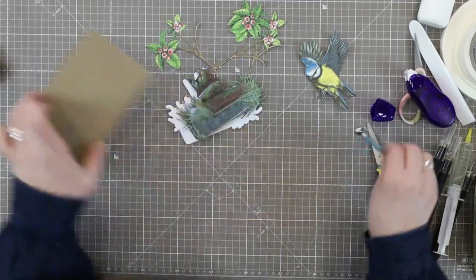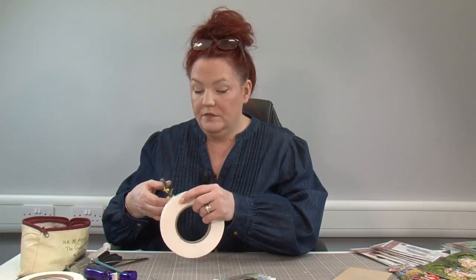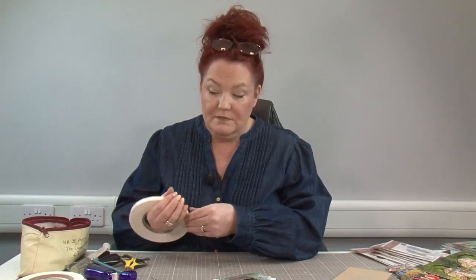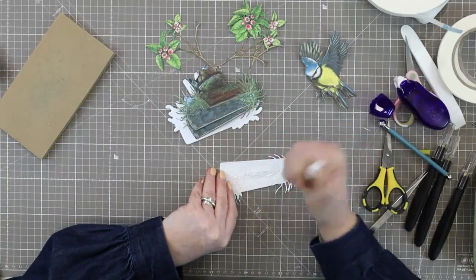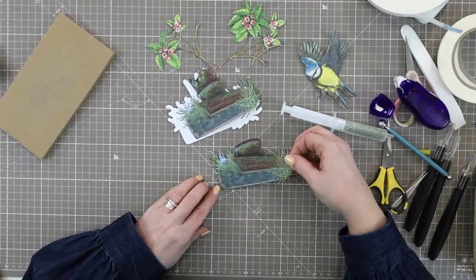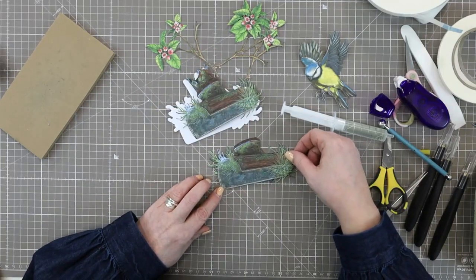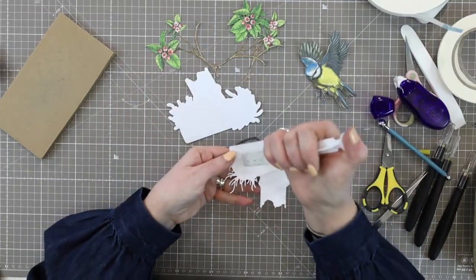That's my last piece. I am going to use some foam tape to actually mat and layer all of this. In fact, I won't. I'm going to go with my 3D glue gel because it's a little bit quicker for everybody. So I'm going to put a little bit of gel on there. That's my first layer. Again, just lining it up, dropping it on. I'm going to pop this on here.